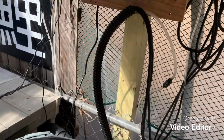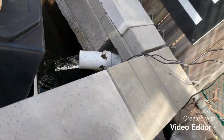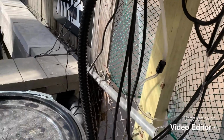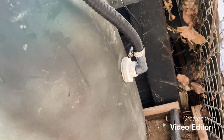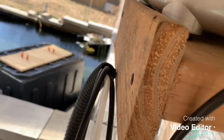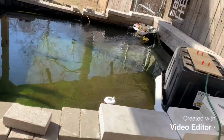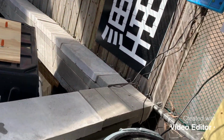What I did here was I had all my air lines going up through there. Well, it's because I wanted to be able to keep the lid on. So since it was empty, I added a bulkhead with an elbow, put some flex tubing, running all my air hoses down into that. That way, I can put the lid on it and tighten it up. I thought about going through the lid, but then I wouldn't have been able to do that.